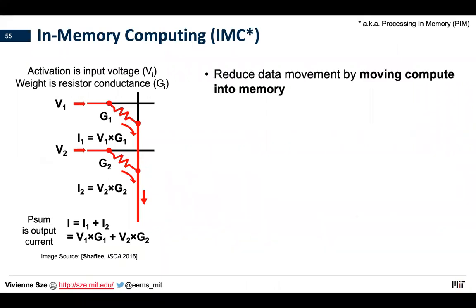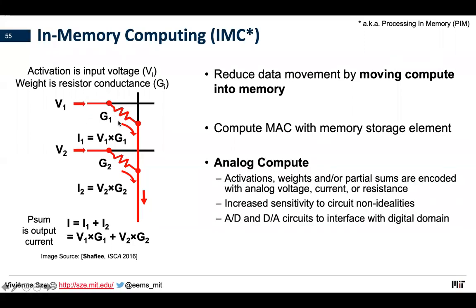Another exciting area in the DNN space is in-memory computing. The whole idea was that data movement's expensive, so why not move the compute into the memory itself, which is storing the weights? Basically, can you do the computation within the memory storage element, which might be, for example, a memristor, where this is going to be analog computation. For instance, the conductance of the resistor is your weight. On one side, you might apply a voltage, which is proportional to your activation value. Then because of Ohm's law, you generate a current, so that already does the multiplication. And then because of Kirchhoff's current law, you accumulate the current, which is a free addition itself. So this is all analog compute.